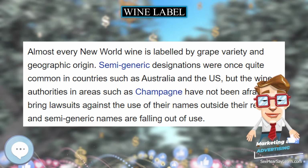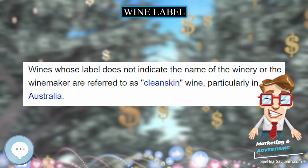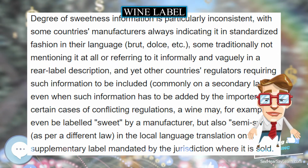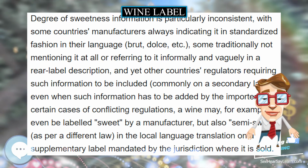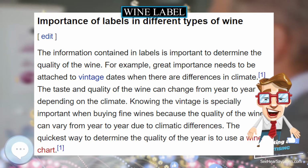Vintage dates may not be important, for example, there are no vintage dates on bottles of sherry. On the other hand, wines may or may not have vintages. Champagne is usually a blend from more than 1 year and only sometimes sold as a vintage wine. Also, port is only sold with a vintage in years of exceptional quality.